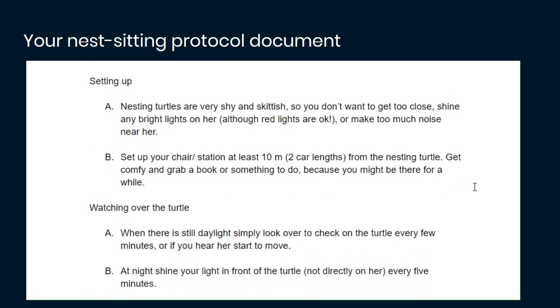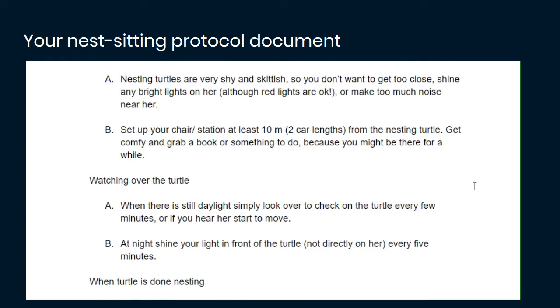When actually watching over the turtle, the general rule of thumb is that you're going to make sure you look over at her and check on her from a distance. You're not going close to her or anything. Every 5 minutes. So that means keeping an ear out for her always. You'll probably hear her if she starts to finish and move along. But just in case, you're for sure looking over every 5 minutes. You're probably going to do this more often naturally because you'll be curious at how she's doing, but at least every 5 minutes.